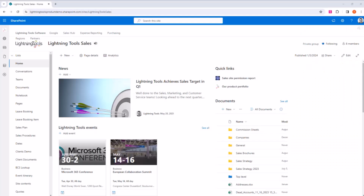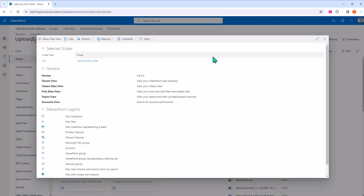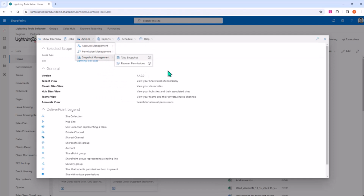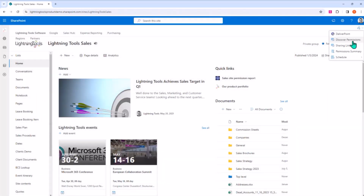I'm going to first of all just jump back straight into that Lightning Tools sales site again. And what you'll notice in here, in the top right corner, there's a submenu that drops down. It gives us the ability to access the full DeliverPoint application. So if it's the first time that you're coming into DeliverPoint, you might find that there's a lot of reports in here and lots of different actions that we can perform and so on. So for that matter, we include some of the different shortcuts. There's just a single click away and you can get reports against this particular site.